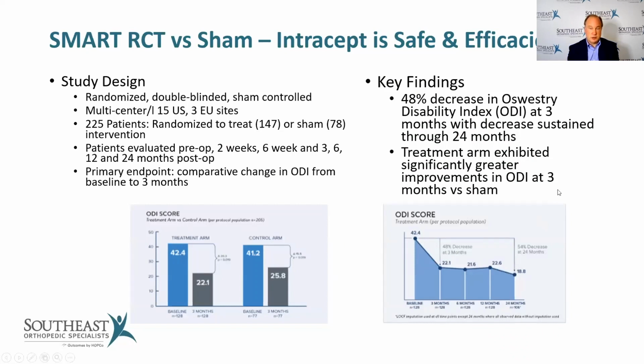One compared the procedure, Relievant, to actually a sham trial, which is often not done in surgeries. People would go to sleep, they get a needle put in their back, but then nothing else was done. That was the sham compared to Relievant. And what is seen there is that the procedure works better than the sham.